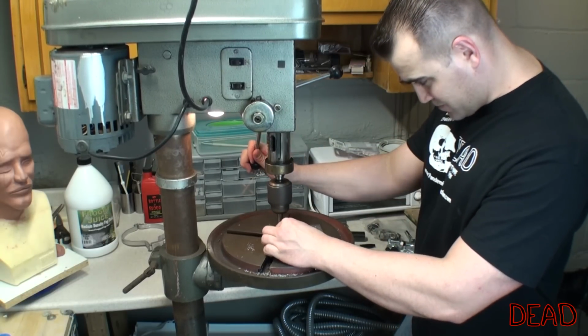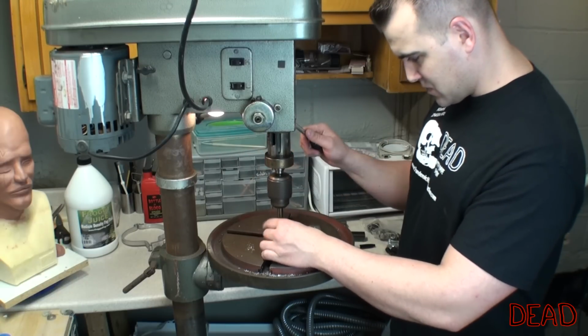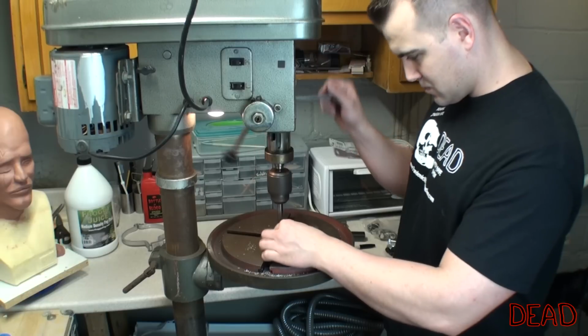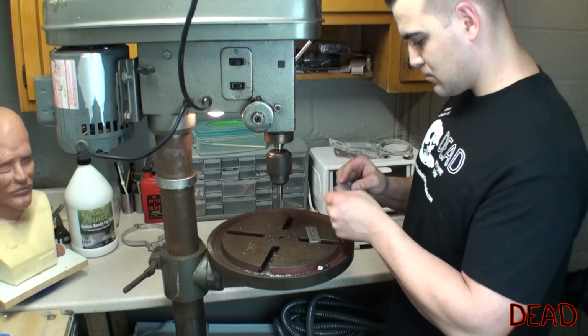Now you don't need to use a drill press. You can use your regular, corded or cordless drill. It works just the same. It's just going to take you a little bit longer, but also make sure you're drilling in straight. You don't want to go in crooked, because then your bolts aren't going to line up.